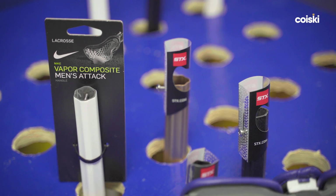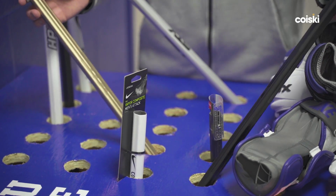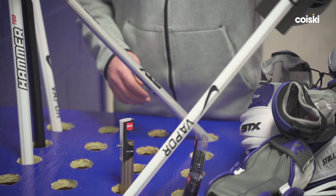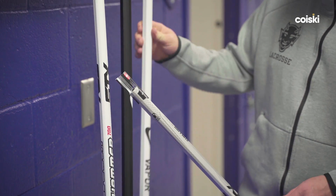For shafts, the STX Stallion, the STX Surgeon, it comes in white, black, and gold. This is the STX Alliance 2D that has a little tilt on it to make our heads a little offset. Nike Vapor Composite. And then we have our Hammer, our Vapor, and our Vapor Elite.